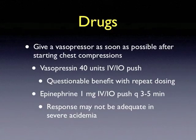Many drugs can be used during a resuscitation. Give a vasopressor as soon as possible after starting chest compressions to maximize rhythm conversion. Vasopressin 40 units IV or IO push can be used as the first or second dose to replace epinephrine. However, there is questionable benefit with repeat dosing. Epinephrine 1 mg IV or IO push may be used every 3 to 5 minutes during the resuscitation. However, its response may not be adequate in severe acidemia.